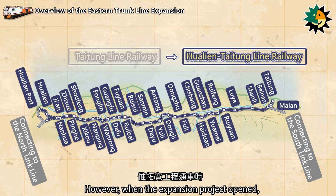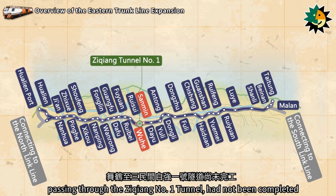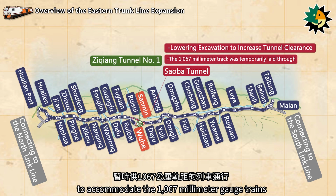However, when the expansion project opened, the section from Wuhu to Sanmin, passing through the Zhejiang No. 1 tunnel, had not been completed. As a result, the 1,067 mm track was temporarily laid through the Saoba Tunnel, and the tunnel clearance was lowered to accommodate the 1,067 mm gauge trains.